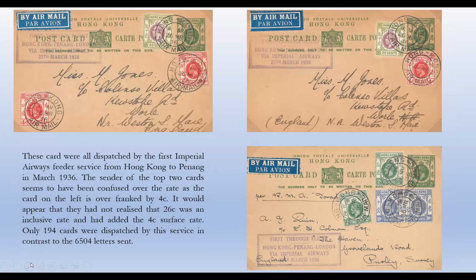These three cards all went by the first Hong Kong Penang feeder service, and there was clearly some confusion. The two cards at the top are sent to the same address, in the same handwriting, but one card, he or she seemed to think that the 4 cent service fee had to be paid as well. So the card on the left has 26 cents, which was the correct rate, plus a 4 cent stamp added to pay a service fee, but in fact the 26 cents was an inclusive fee. The other two cards are both correctly franked, and somebody clearly enlightened them. I suspect one of the reasons why these cards are so hard to find, from the figures here, is that there were 6,504 letters dispatched by the first feeder service, and only 194 cards in total. So they are thin on the ground.